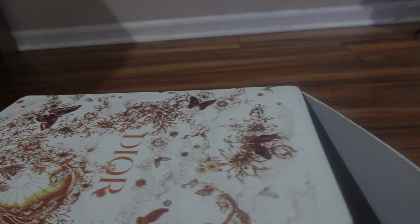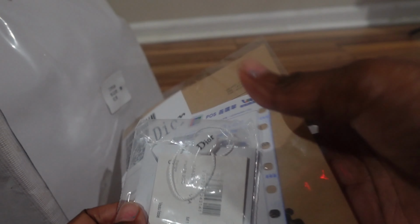So as you can see, it comes in this box from DHgate. Comes in this bag. Look at this. Wow. I guess that's the little scarf that goes with it. This is a scarf. I don't know why it's blue, but whatever. I guess it comes with all this other stuff too. I'm not the best at opening things.